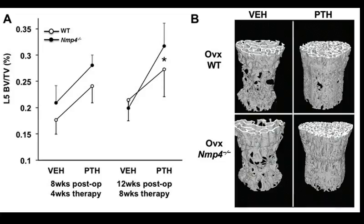Similar to the femur, trabecular bone gain was enhanced in the fifth lumbar vertebrae of knockout mice at 8 weeks of treatment. This difference, however, was not statistically significant at 4 weeks of therapy. Again, this is shown graphically in A, with corresponding micro-CT images in B.